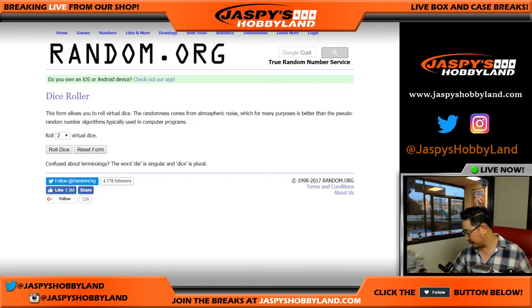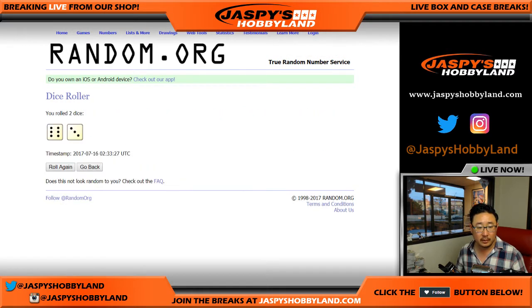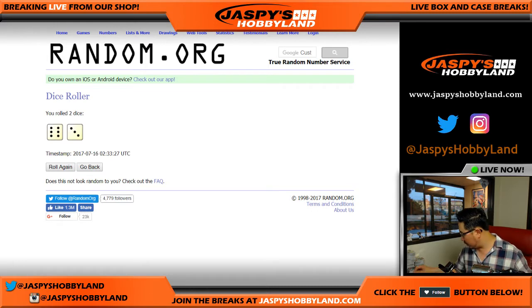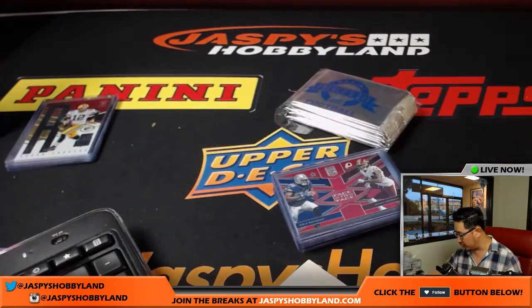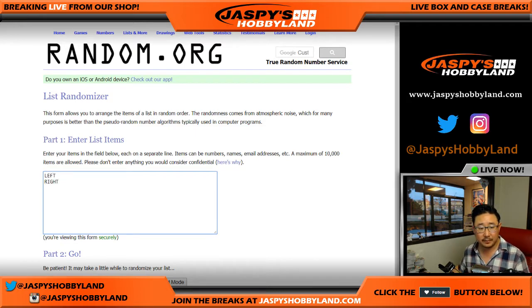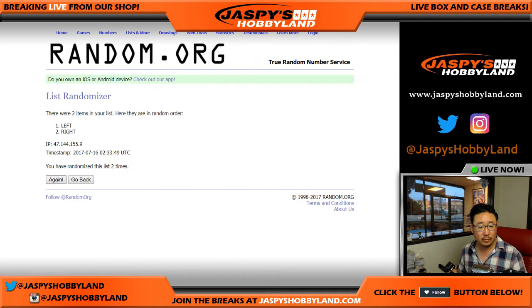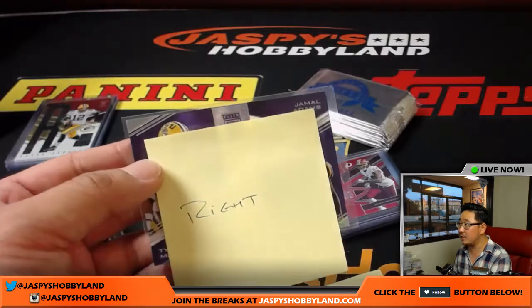Just gonna rock through these. All right, so for all the randomizers, it's gonna be 9 times for everything. Let's do these left and right cards first. So these college ties cards are not numbered, so we're just gonna go left and right on those. So every dice roll will be 9 times. Left, right. 1, 2, 3, 4, 5, 6, 7, 8, and 9. So the right side will get those. All right, so for all of those college ties cards, they'll go to the right side.